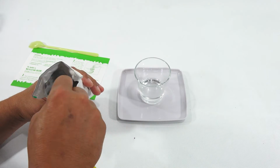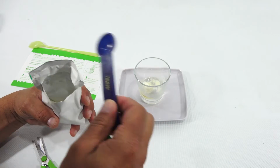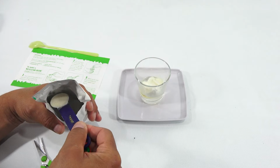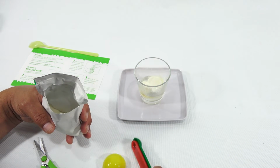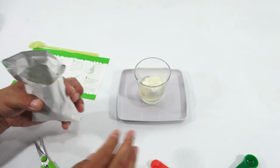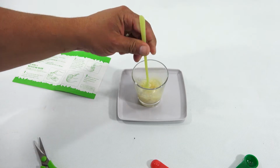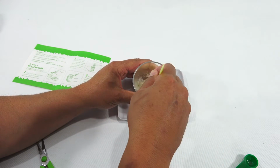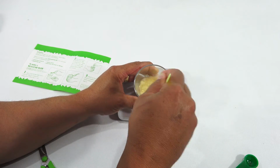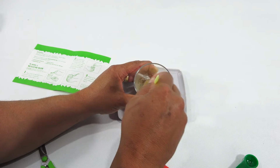Okay, 1 teaspoon. And then, oh wait, 2 teaspoons. I was ready to switch. 3 teaspoons. And 1/2. Now mix that. Okay. That seems easy enough. It's very thick already. 20 seconds.